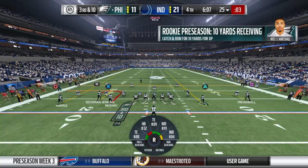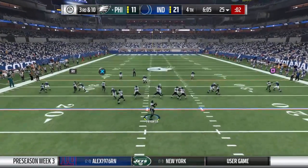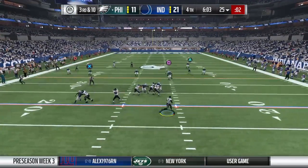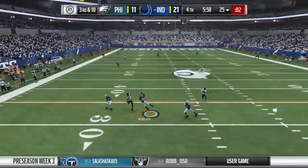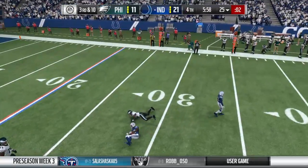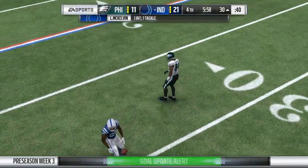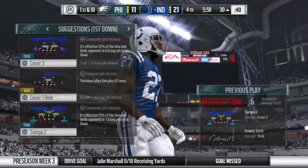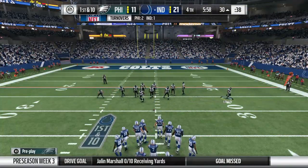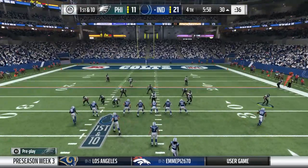And the play clock's running down. On 3rd down, he'll drop to throw. Flushed out right. And he fires one that's intercepted. Picked off by the veteran Leonis McKelvin. And his guys will take over at the 30-yard line. Now the Colts offense gets ready to head back on the field.